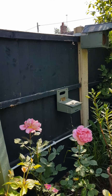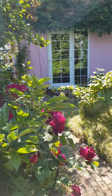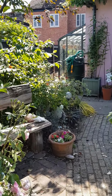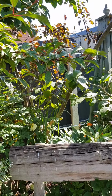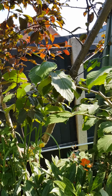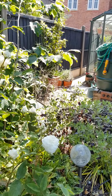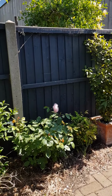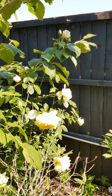Gertrude Jekyll, Boscobel, Munstead Wood, Harlow Carr, The Poet's Wife, Warm Welcome, climbing up the obelisk, Susan Williams-Ellis, Olivia Rose Austin, The Pilgrim.